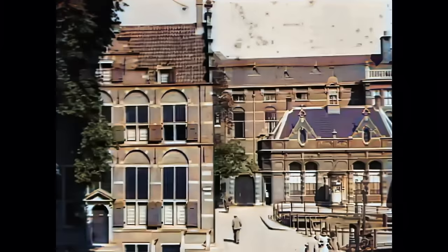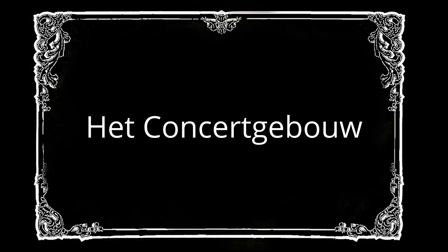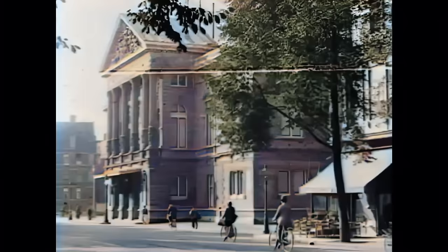The Stadsuniversiteit, currently known as the Universiteit van Amsterdam, is one of the lesser known buildings in Amsterdam. The building dates from 1632 and was elevated to university status in 1877. Not far from the rear of the Rijksmuseum, opposite the Museumplein, is the Great Concertgebouw building. Its acoustics are world renowned.